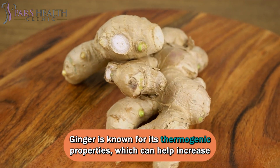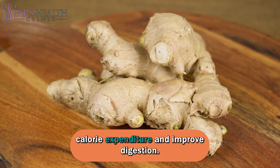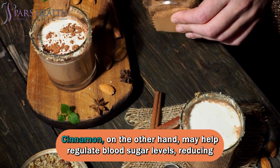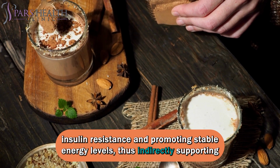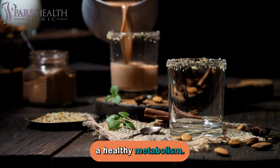Ginger is known for its thermogenic properties, which can help increase calorie expenditure and improve digestion. Cinnamon, on the other hand, may help regulate blood sugar levels, reducing insulin resistance and promoting stable energy levels, thus indirectly supporting a healthy metabolism.